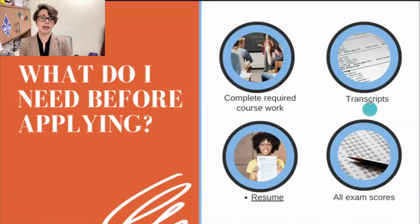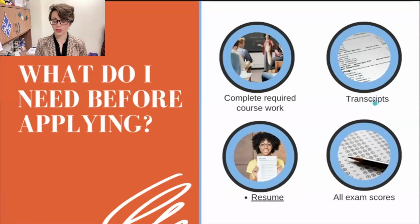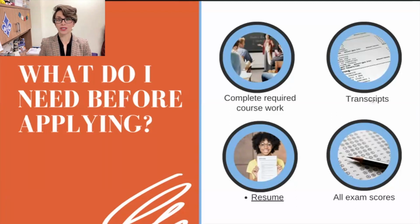The second thing is your transcripts. Many times school divisions like to have those unofficial transcripts so they can see that you've completed coursework as well. And it's really easy for our office to give that to them if you have that ready for us in your application. A resume is also really handy. This is helpful not only for us when we're trying to place you, but also when you're seeking employment. While you're student teaching, you may get some offers, and it's really nice to have an updated resume ready for them.